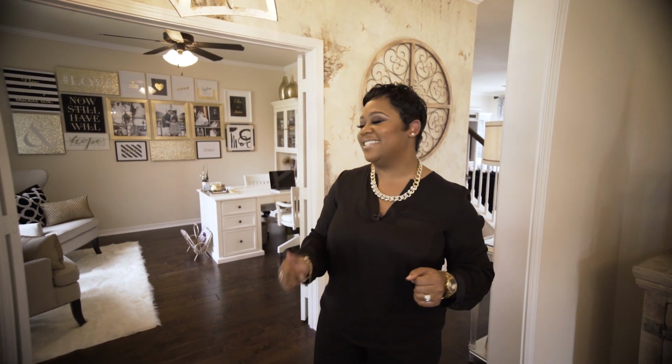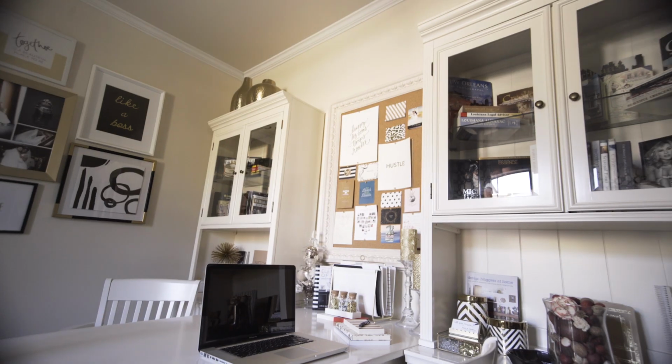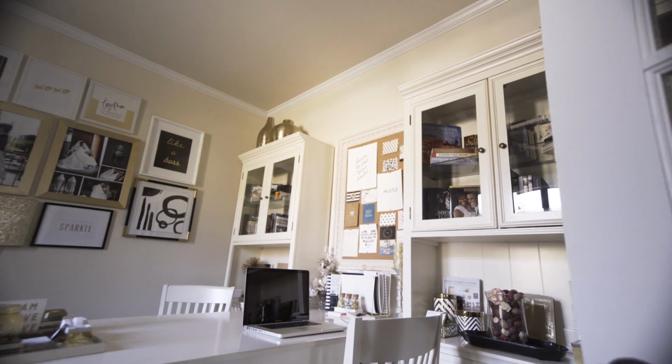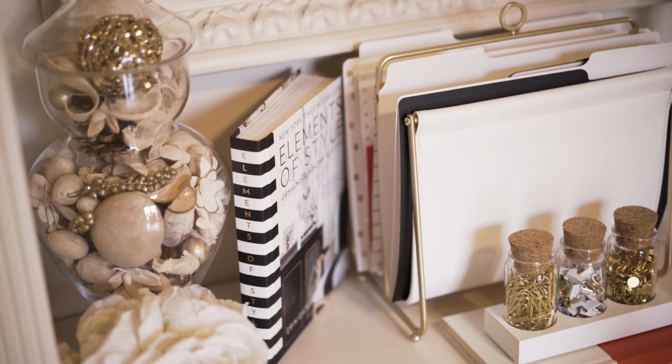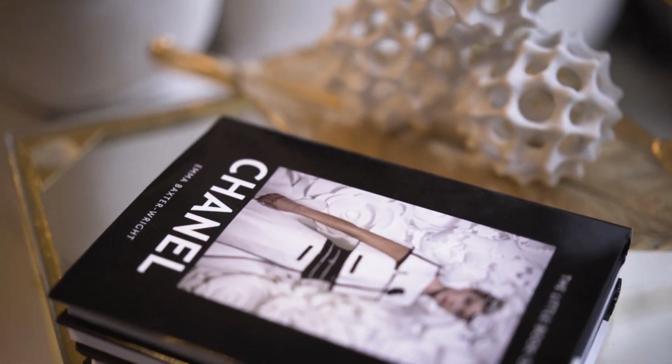So right across from the formal dining room, we step into my home office. Now, I like to refer to my home office as the fraternal twin room to the formal dining. Not identical, because it doesn't look exactly like the formal dining space, but because it's adjacent, right across the foyer, we step into the home office.